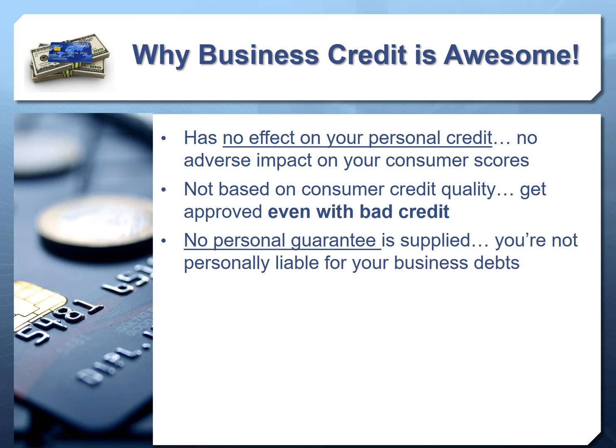Now, there's also no personally guaranteed supply. This is where SBA and Inc. and NASDAQ and Fortune and Forbes and almost every financial authority in the business space references the importance of separating consumer and commercial credit for this reason. So you're not personally liable for what happens in your business. It really creates an environment where your business can fund itself without needing you to personally guarantee. So this means you're not personally liable for the credit you obtain.